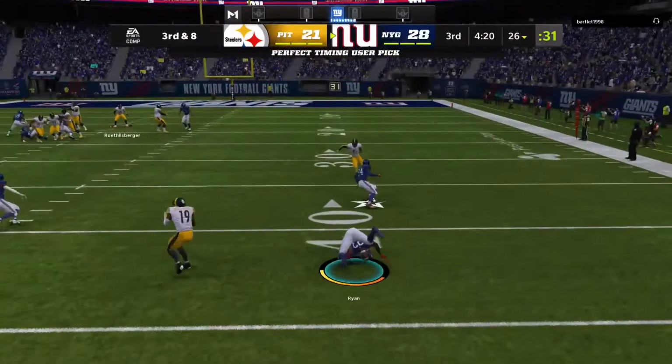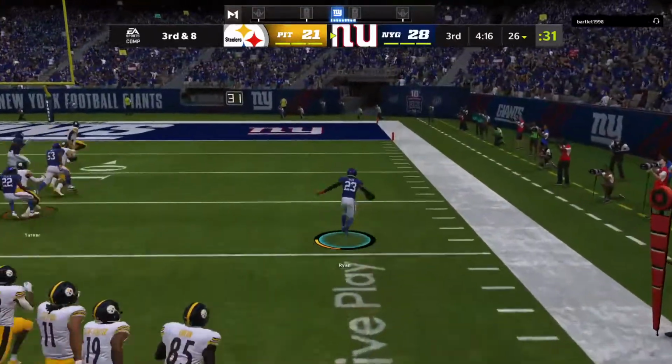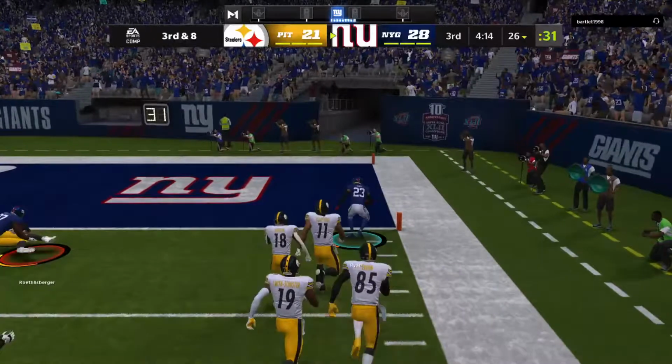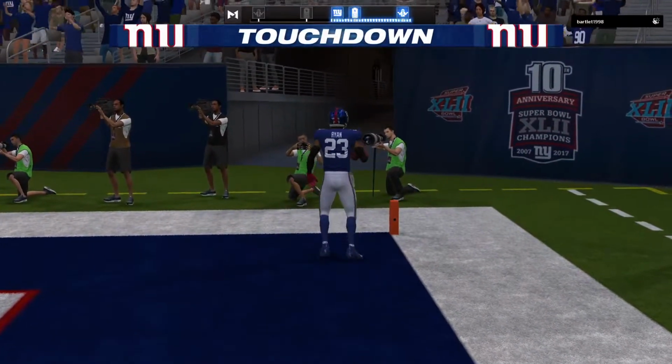Oh, he's trying for Smith-Schuster, but it's intercepted. Picked off by Logan Ryan. But he will bring it back. It's a pick 6 and a Giants touchdown.